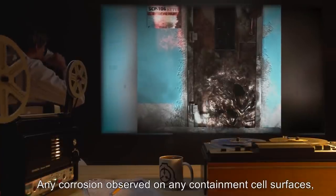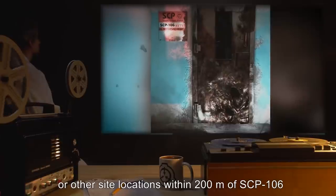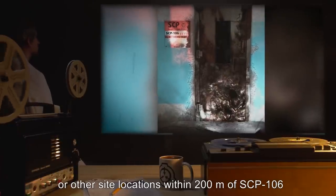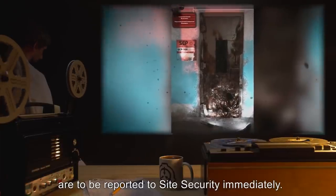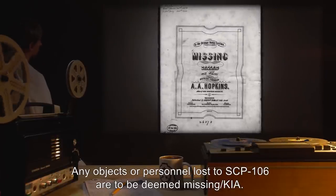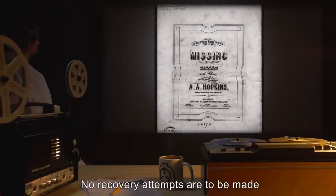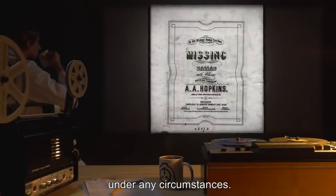Any corrosion observed on any containment cell surfaces, staff members, or other site locations within 200 meters of SCP-106 are to be reported to site security immediately. Any objects or personnel lost to SCP-106 are to be deemed missing or KIA. No recovery attempts are to be made, under any circumstances.